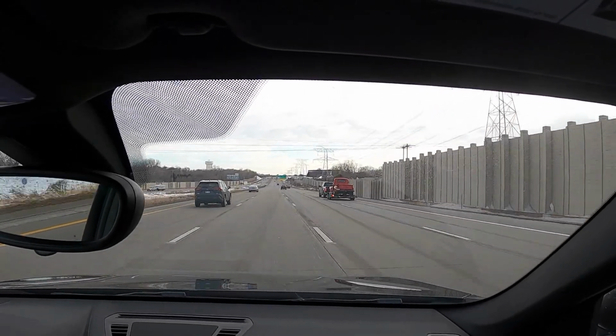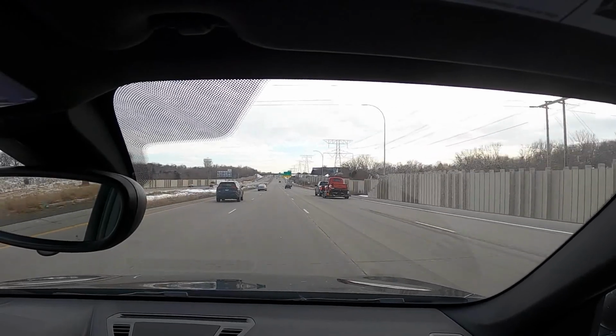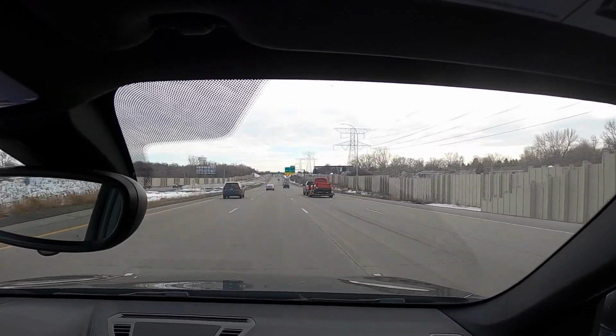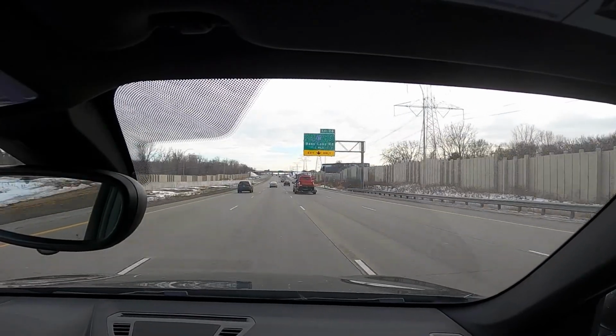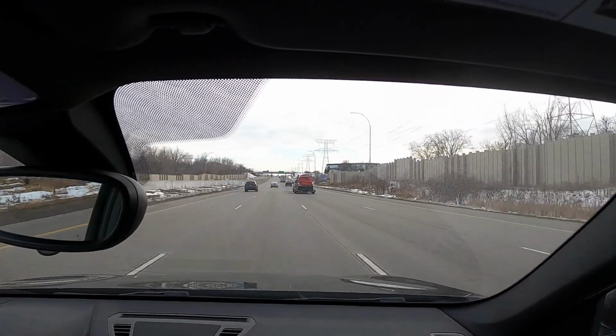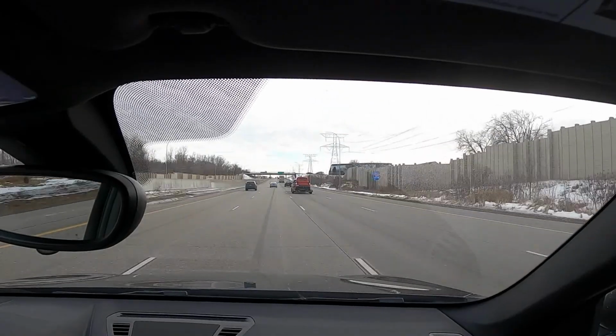Now, if you had the M Sport seats, it could be a different story, but it is underpowered in my mind. Even though I said it has decent get up and go, it does. But I am into performance cars. This would not keep up with that.